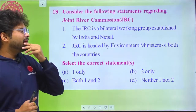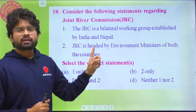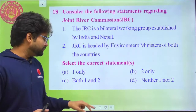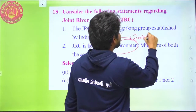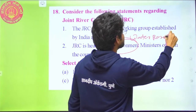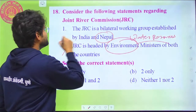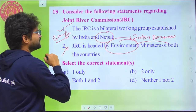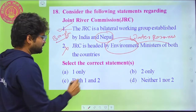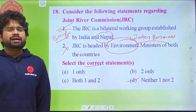JRC is headed by the Environment Minister of both countries, and no, by the way, it is headed by the Water Resources Minister of both the countries. Not environment, it should be Water Resources Minister. So this is wrong, and if Bangladesh were here instead of Nepal, it would be fine. So the first is wrong and the second is also wrong. The correct statement is neither. So basically JRC is a bilateral body.